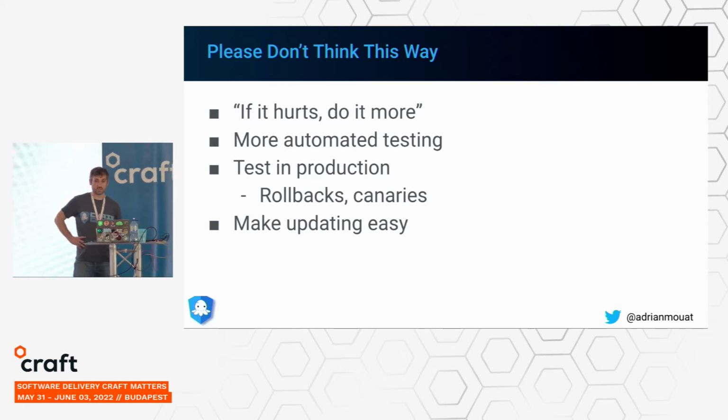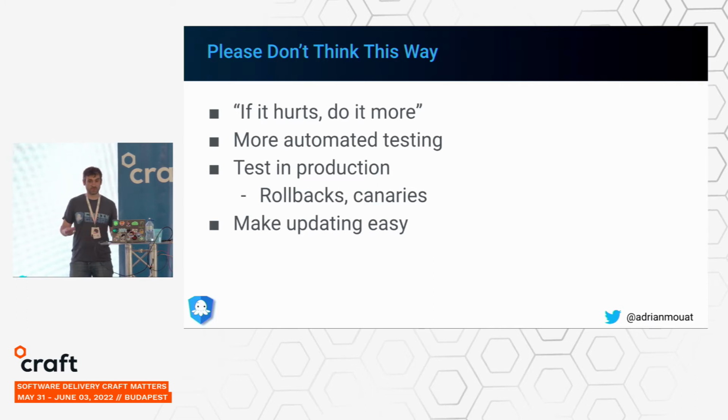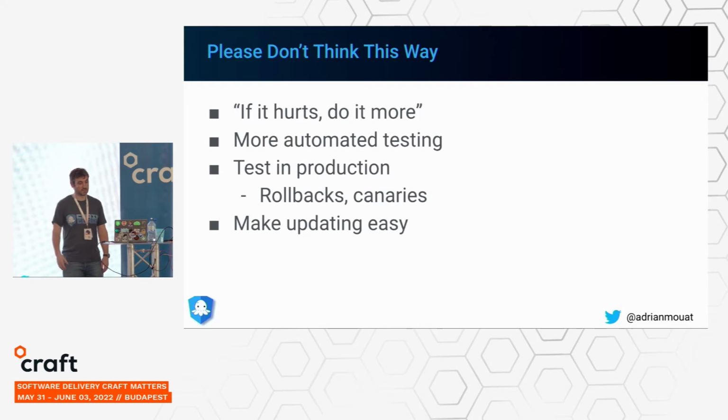Test in production. If you go and look at talks by people like Charity Majors, she'll talk about this a lot more. It's basically ideas like running canaries. So when you push out a change, push it out to a subset of users. And if it goes okay with the subset of users, who might be internal users, might be power users, or might just be 1% of users, then you roll out to the rest of users.